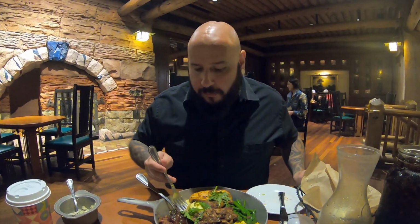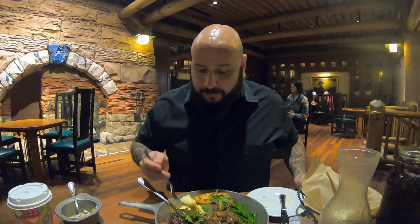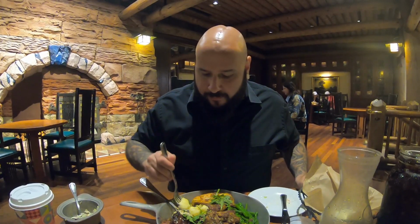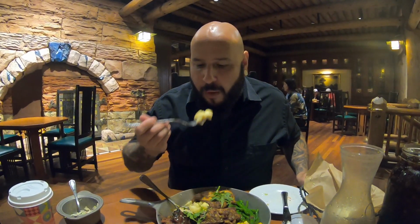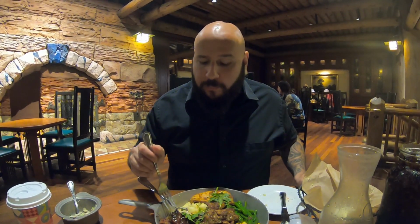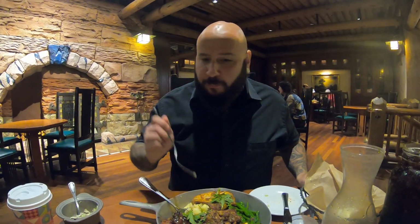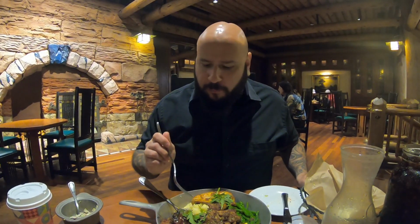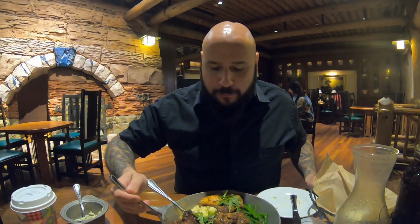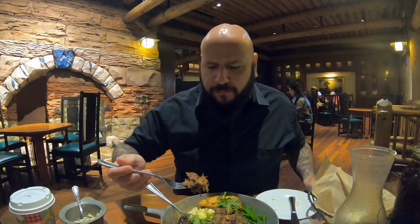So I actually think I'm gonna start with the mashed potatoes because I have heard that these are just like out of this world potatoes. So we're gonna start there. They were not kidding. Those potatoes are awesome. Wow. I'm just gonna try a little of everything. I'm not gonna make you guys sit through every bite of every item, but I'm gonna start with some of this pork here.